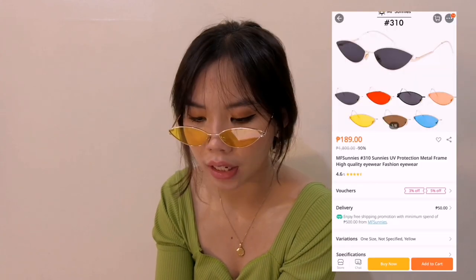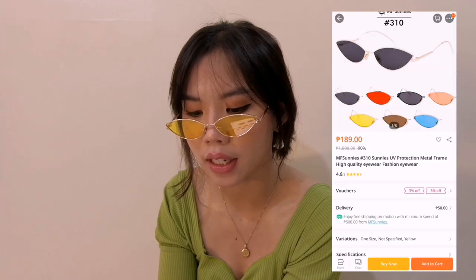This sunglasses is called the Sunny's UV Protection Metal Frame High Quality Eyewear, Fashion Eyewear. Eyewear naman, may fashion eyewear. Paulit-ulit lang tayo, girl. Ano na? So this one is 199 pesos. I know it is a little bit expensive, but good quality siya, lalo na dito sa end niya.